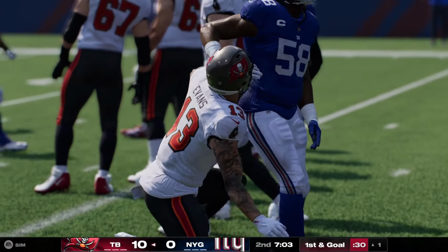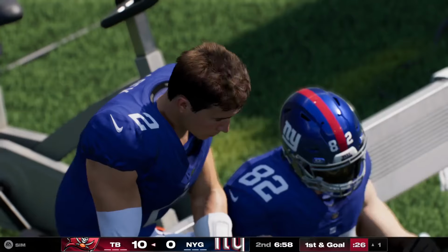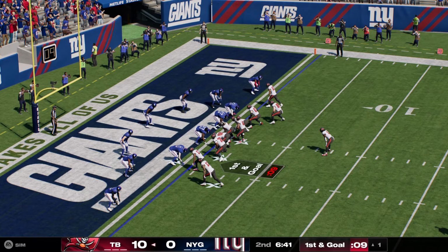Well, you have to be aware defensively that you've got 2 goals because obviously you're trying to prevent the touchdown, but you're also trying to keep it from getting a 1st down as well. That time they weren't up to the task, and it's 1st and goal.